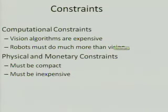There are a few constraints that are inherent in this problem. First, there are computational constraints. Computer vision algorithms are quite computationally expensive. And also, robots must do much more than computer vision. They have different things like path planning, which we mentioned before, and other data detection.